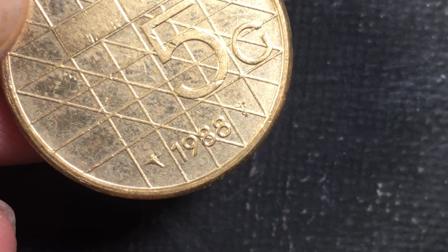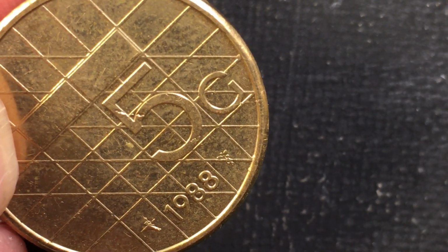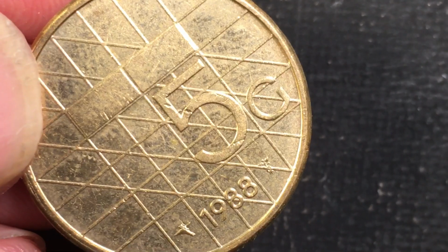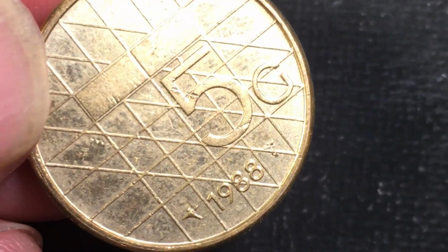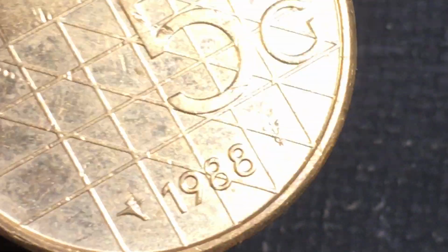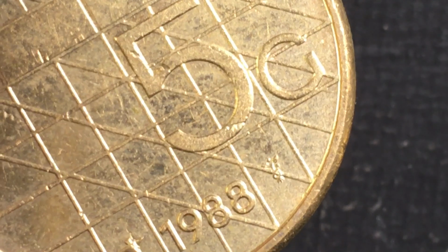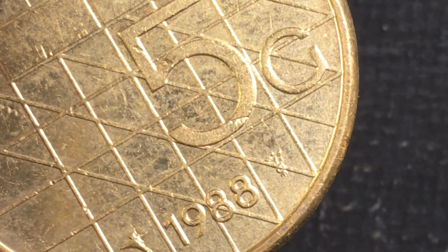It is a bronze-plated nickel, much the same color as some of the euro coins. The engraver was Bruno Ninnebar van Iben, and of course on this side here, which is the back side or the reverse, it just says 5G and then the year, but it also has a couple other things here. And down here we have a Caduceus, which is the sign for the Royal Bank of the Netherlands.